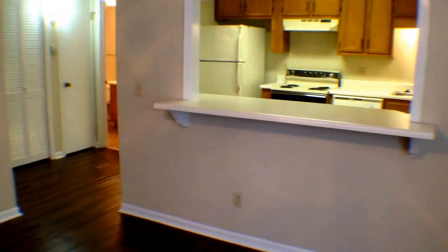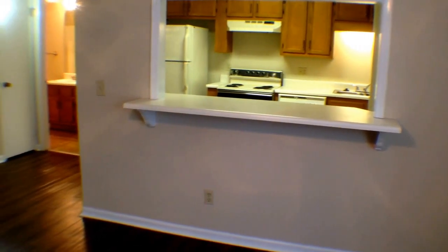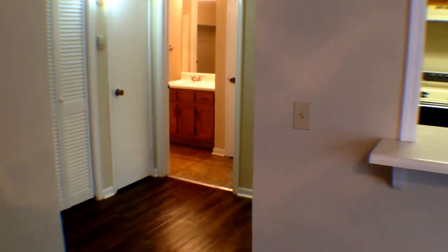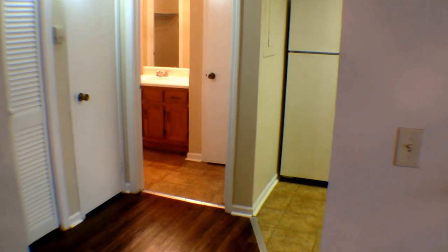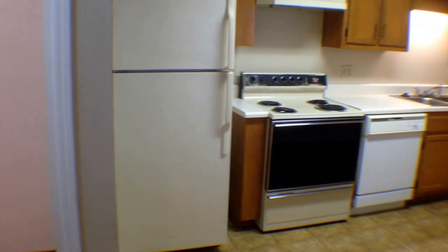All units have ceiling fans. This particular unit does have the vinyl plank resilient flooring in the living room and in the hallway, which is convenient so you don't have to worry about tracking in dirt through your living room from the door. These units do have a pass-through bar between the kitchen and the living room. You can put bar stools and use it as an eating area, or just use it. It helps to open the unit up.